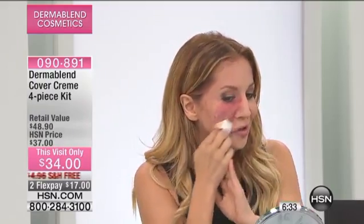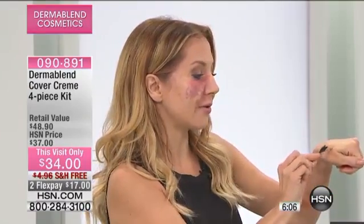And look at right here. Look at this serious skin discoloration that I was born with. This is called a port wine stain, which is a birthmark, which is something that will never go away. So Cover Cream, the foundation I'm about to show you, is the best option for me, and it's the only option that I've found that really works. It's trusted, tried and true, dermatologist developed. I don't know where I would be today without this product, to be honest with you. It's changed my life forever.